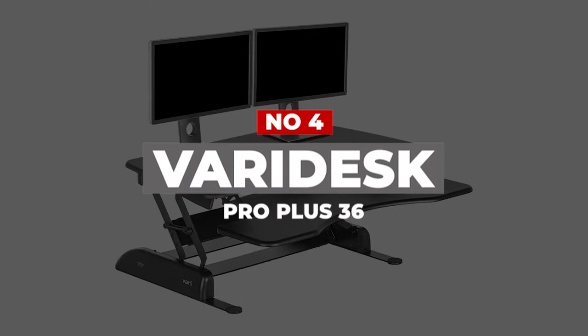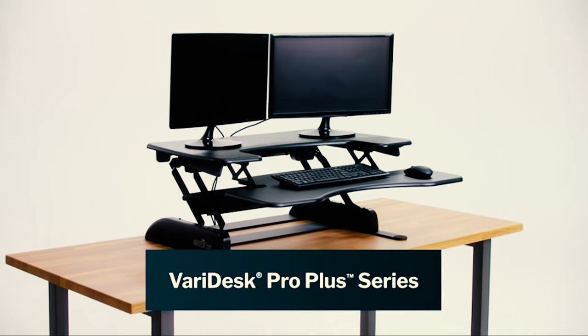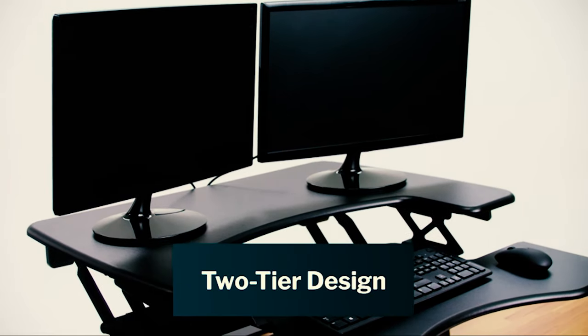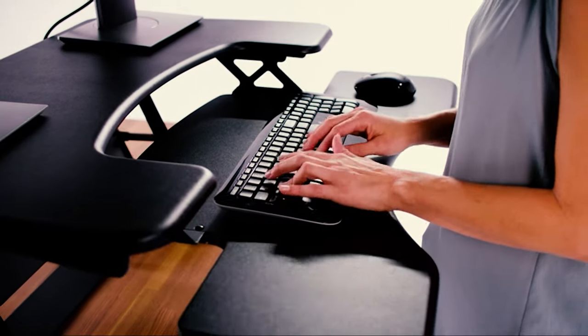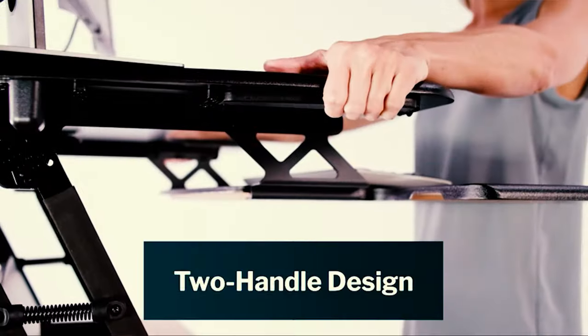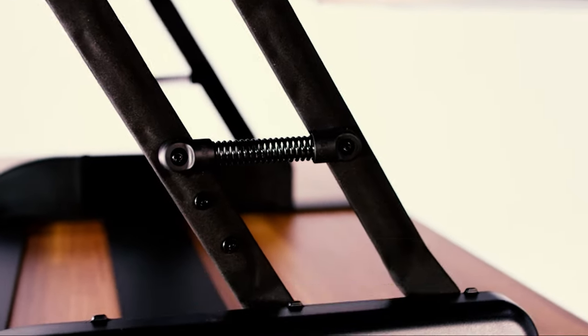Number 4. VariDesk Pro Plus 36. You may not want to replace your office furniture completely, or even be able to if it's not yours, which makes a converter such as the VariDesk Pro Plus range a great option. The Pro Plus is available in different sizes, can sit atop most desktops, and immediately allows you to switch from sitting to standing. It's also one of the simplest ways to get yourself a standing desk.